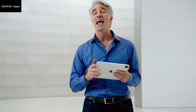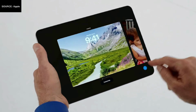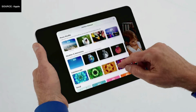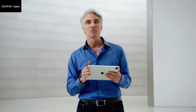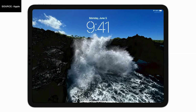We want to bring a greater level of customization and personalization to another space, the lock screen. There are so many wonderful wallpaper options, like photo shuffle, weather, and emoji. And when you select a live photo, we use an advanced machine learning model to synthesize additional frames to create a gorgeous, smooth, slow motion effect whenever you wake iPad.